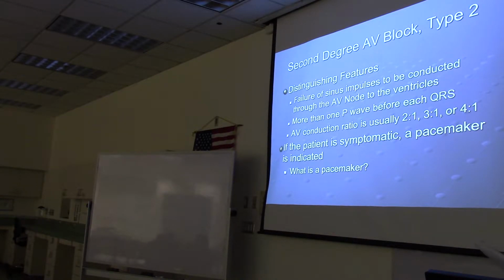All right, there's just some notes to write before we write down what a pacemaker is. It's good to note that this is a serious arrhythmia. It may progress to complete heart block. So this is not a rhythm where you say, oh, 2-to-1 conduction, 3-to-1 conduction, no problem. It is considered a serious arrhythmia, and it does need to be treated.